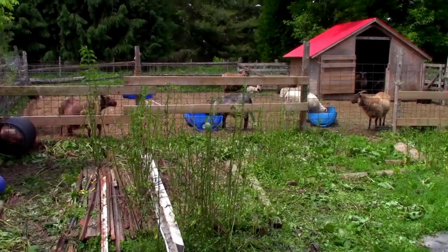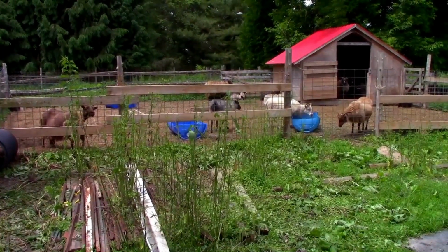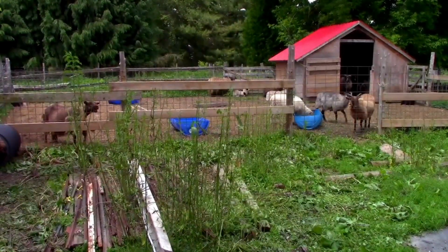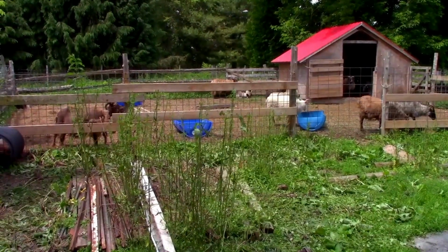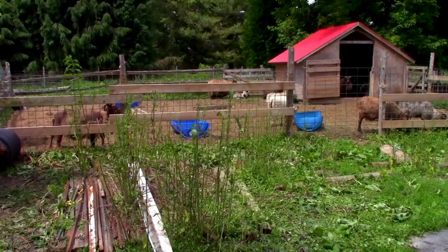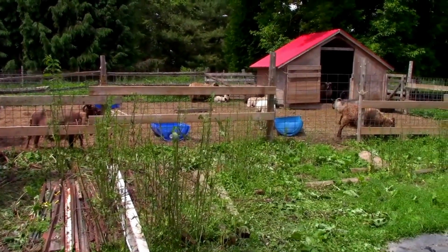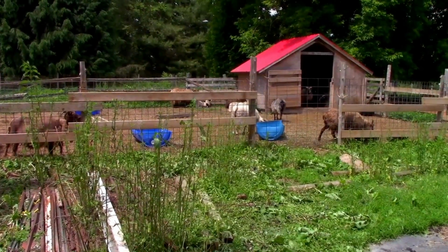Now, a big thing with sheep is you are going to have to practice pasture rotation, or you will likely, at least if you live in a moist or humid environment, which is perfect for the dreaded barberpole worm. You're going to have to practice pasture rotation. And that's another challenge in and of itself, because sheep do require a fair bit of area.